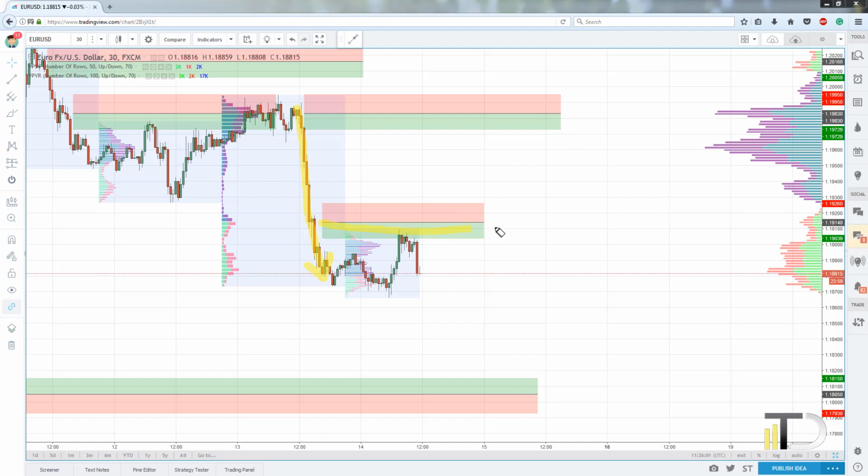The first one is a short level from 1914, and it's based on this volume cluster that was created within this strong sell-off yesterday, and I still think that it's a valid level even though the price came a bit near that level, but I still think that it wasn't properly tested, so I'm still ready to take that trade. If the price comes back to this area, I'm still ready to go into a short from there.